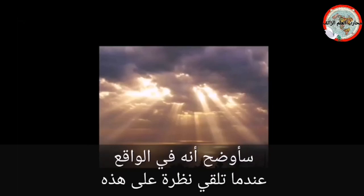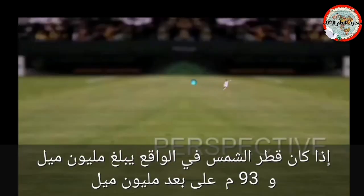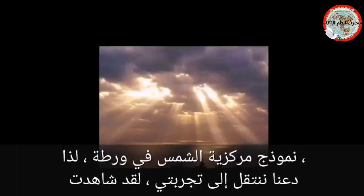And then number 3, I'm going to show that when you take a look at this picture of the crepuscular rays, actually perspective is missing from this photo. If in fact the sun were 1 million miles in diameter and 93 million miles away, the heliocentric model is in trouble. So let's get to my experiment.